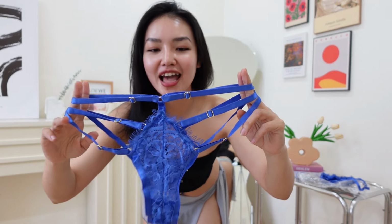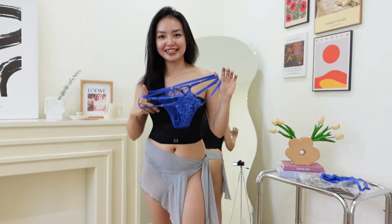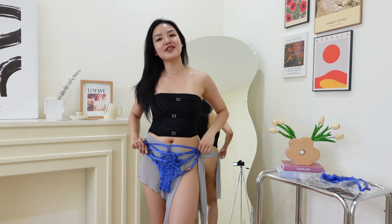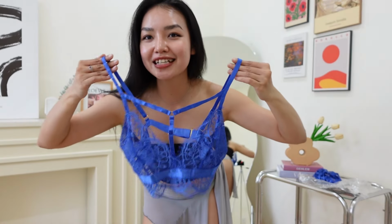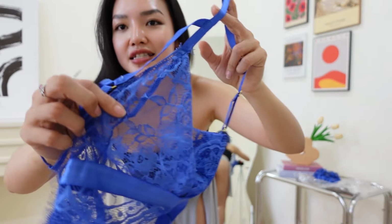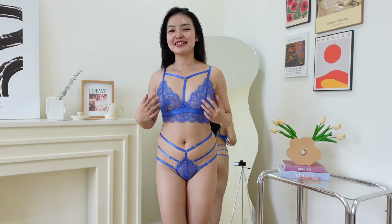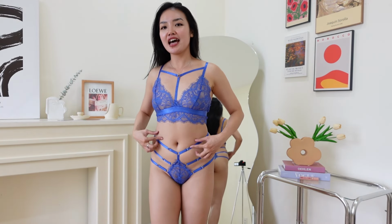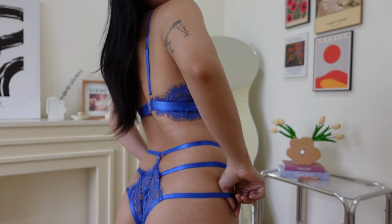The bottom has three straps. You can see. So cute, and I love bottom of this set. This bra has the same fabric with the second one, and I really love this bottom. You can see it has three straps and the bottom with the tongue.